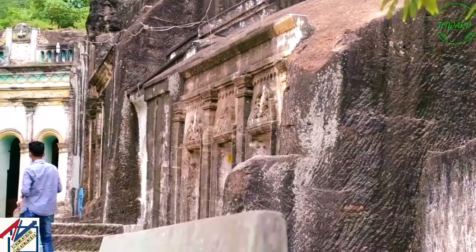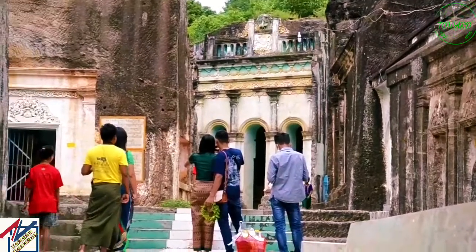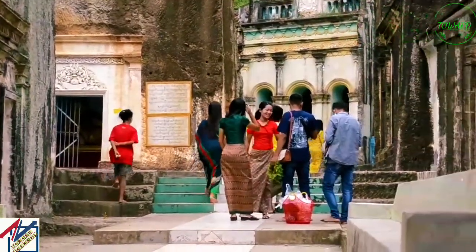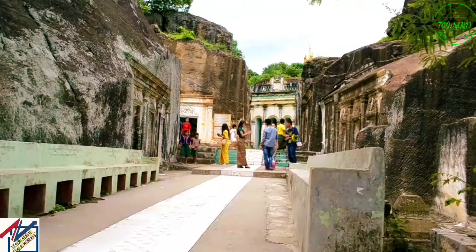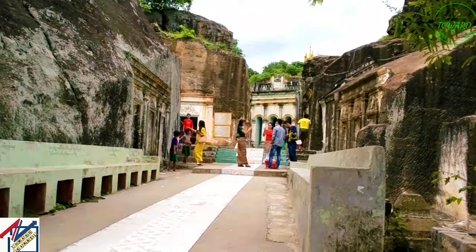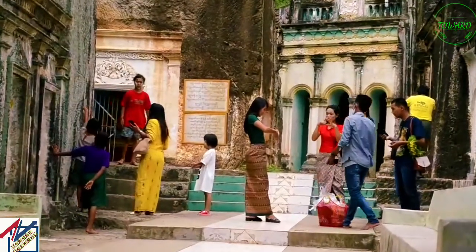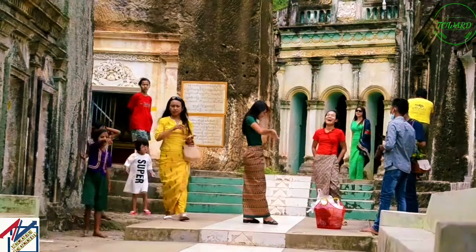Elaborate statues of gods and goddesses stood on either side of the cave gate. Inside, there are colorful murals with Buddha statues. The interior walls are full of colorful paintings that are almost perfect. Numerous illustrations show the vitality of Buddhism.